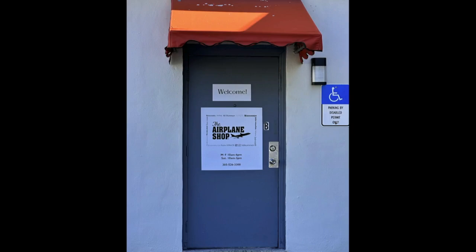So welcome to the airplane shop at the Miami International Airport. I am really excited for this, as this is my first time checking out an in-person model airplane store since 2015 with the airplane shop in Las Vegas. As you can tell, I am super excited, and it's been really fun to integrate all these model airplane stores into my travels. This is kicking it off, and we have so many more to come as well. I hope each and every one of you are excited for this. Let's go ahead and go on inside.